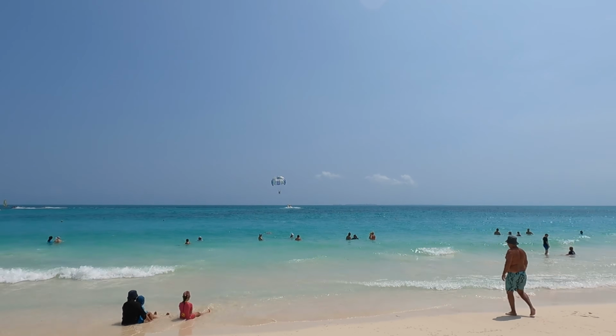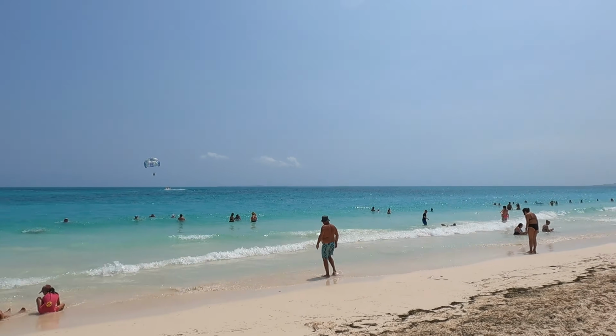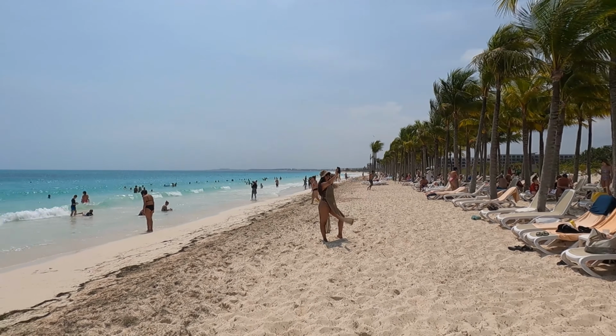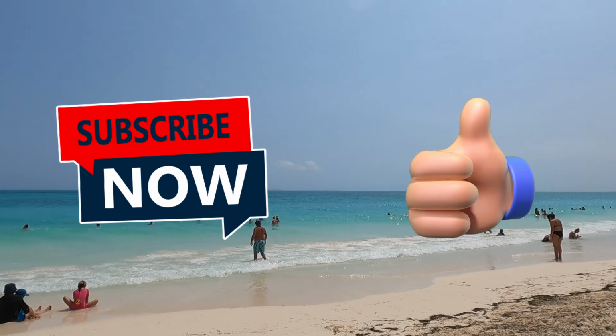The beach at this resort is stunning. We really enjoyed it. The other great thing about the Rio Palace is that you can enjoy the facilities at the neighboring resort, Rio Dunamar.